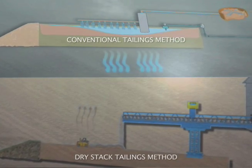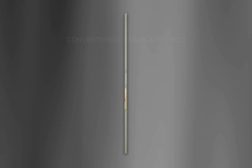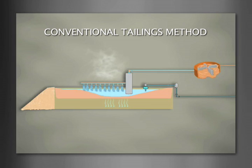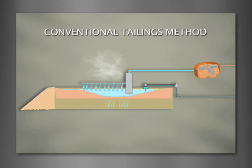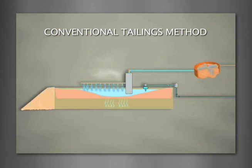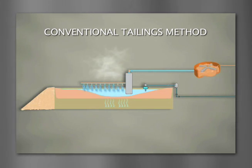There are multiple differences between conventional and dry stack tailings. The conventional tailings method requires large amounts of water, has low water recovery and high losses to evaporation and seepage, uses large areas of land for tailings storage, and commonly uses steep retention berms which are difficult to revegetate. These berms are often constructed with tailings materials, which result in dust control issues.